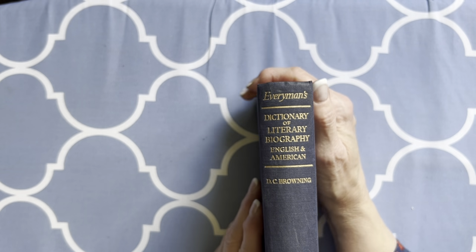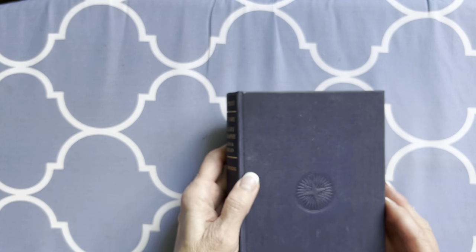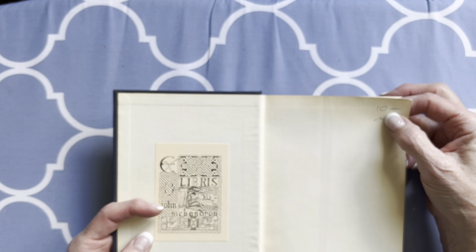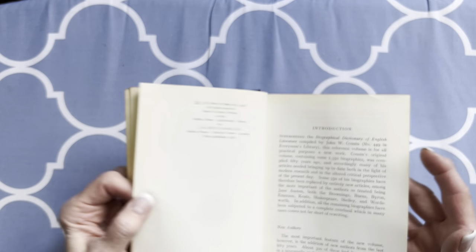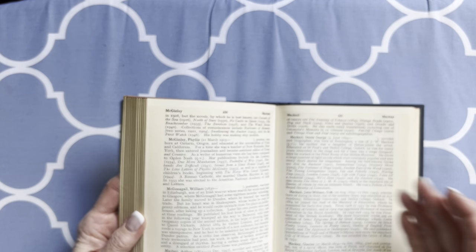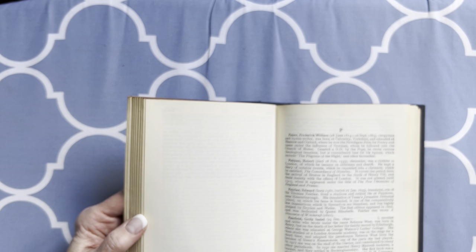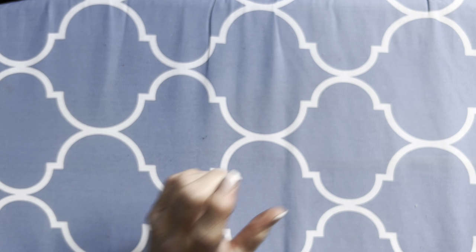Now this one is the Dictionary of Literary Biography, English and American. So nice little embossed design on the cover. An ex libris, I sure hope I didn't pay $10. An ex libris label there. And do we have a date here somewhere? 1958. So again, even though it's a dictionary, it is not what you would typically expect with the two or three columns. And so this is alphabetical by author's last names. So that is not the only specialty dictionary I have.